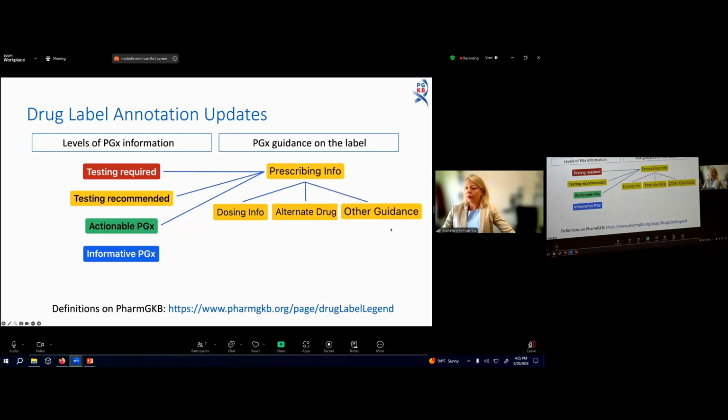Recently, we added this other guidance tag because there are times when the label may say something like, you want to monitor poor metabolizers more. It's not altering a drug or dosing info, it's other guidance. So sometimes, like I said, the label won't go so far as suggesting an action. They won't say something needs to be done, like change a dose or monitor, but they will say that patients may be affected. In that case, it would be actionable, but no prescribing info. So that's how we are tagging them right now.